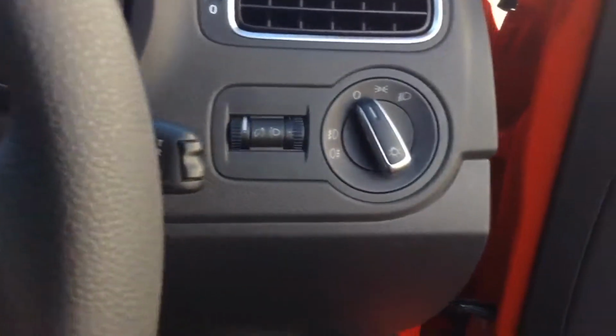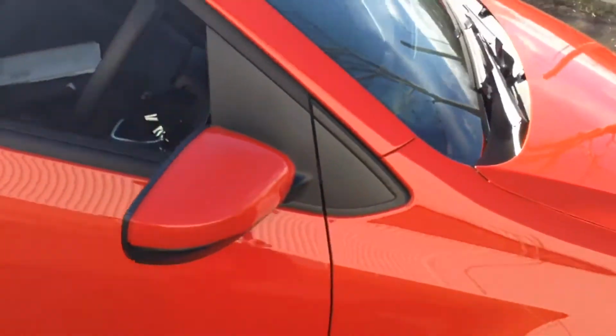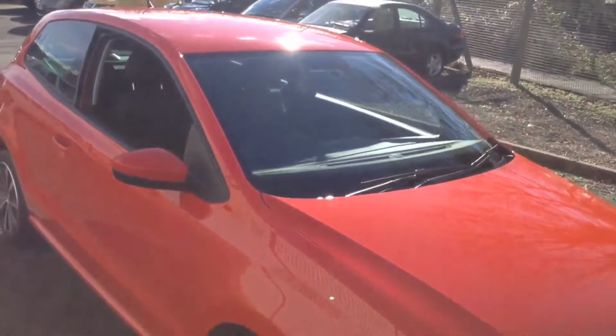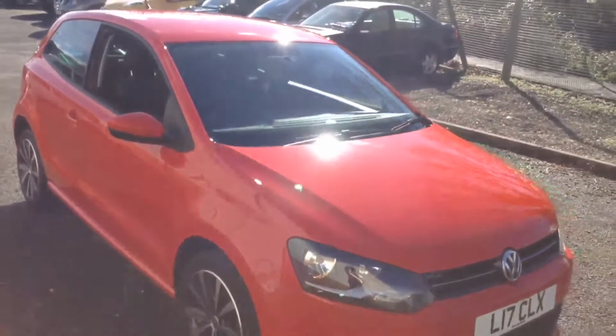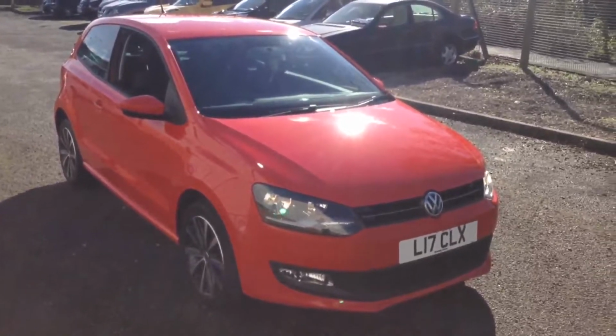Now the vehicle is based here at Pennywell Road, so please don't hesitate to give us a call if you fancy taking it out for a test drive. You can also book an appointment via our website or even via our new live chat service. Now the vehicle has an MOT expiry date of February 2018 on its 3rd birthday. And finally, I thank you.